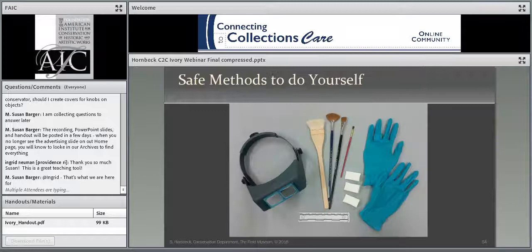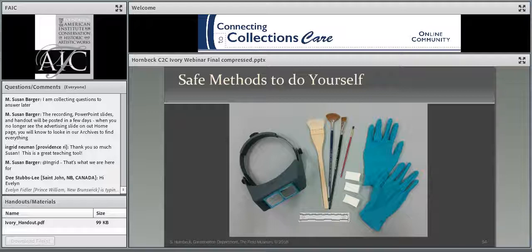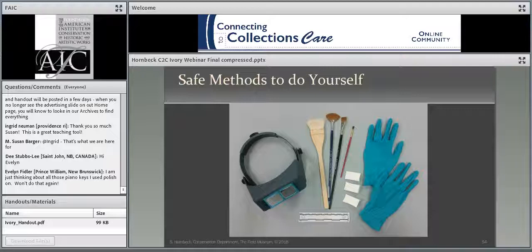Let's review a few gentle dry methods you can do yourself. Before doing anything, examine the surface carefully for stability and the presence of any applied surface decoration. If stable, gentle brushing of the surface with a soft brush or sponges to dislodge dirt is possible. You could also gently brush and vacuum the surface at low suction to remove surface dirt.